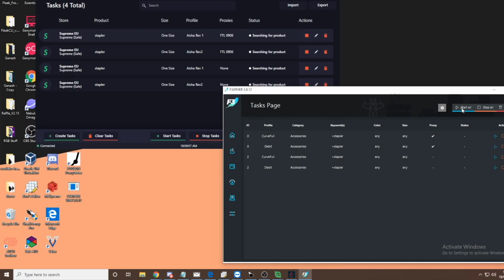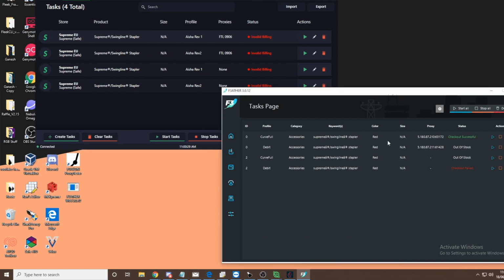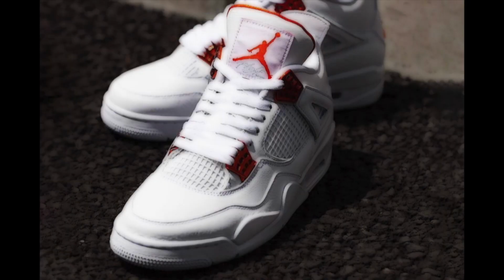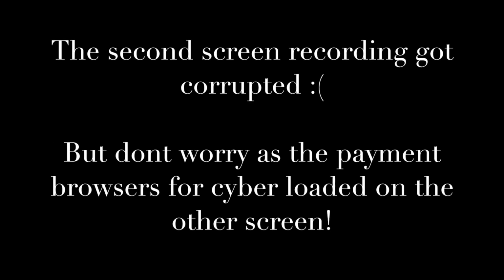And now we move on to Supreme. This was the first time running F3. Weirdly, you're going to see at the top there, we've got invalid billing on Cyber, and you're going to see F3 checkout, but I actually got 2 charges and 2 came through. Jordan 4 metallic reds. I wanted to go for as many as I could on this because it is an EU exclusive. I was able to get quite a lot.